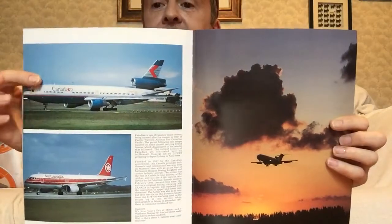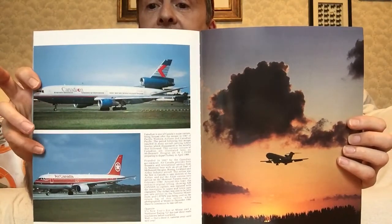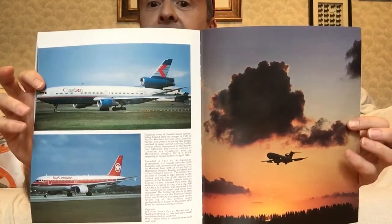Then Canadian DC-10 and Air Canada A320, very attractive livery. There's a 727, I assume, coming into land at Miami, because they always seem to be coming into land at Miami. And yes, it was New Year's Eve in Miami.